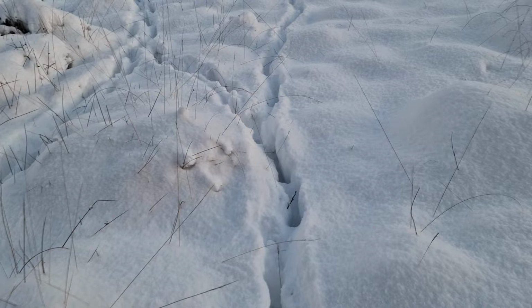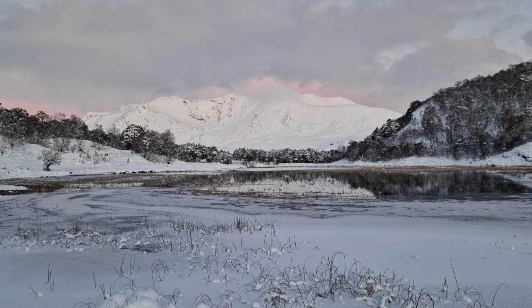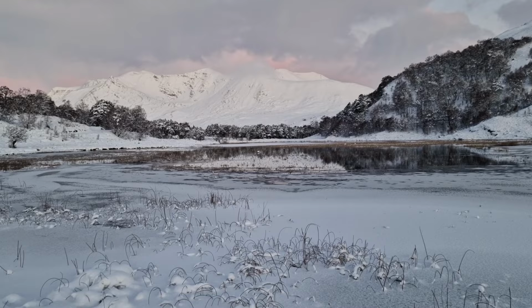So I've eventually waded down through thigh-deep grass, and you see, just starting to kick off pink now on top of the mountain. So I've got a nice bit of foreground now with these grasses. Slight slash of reflections in the water, and then hopefully colour's going to kick off really prominently. So I need to crack on and get some shooting done here, because I don't want to miss this.